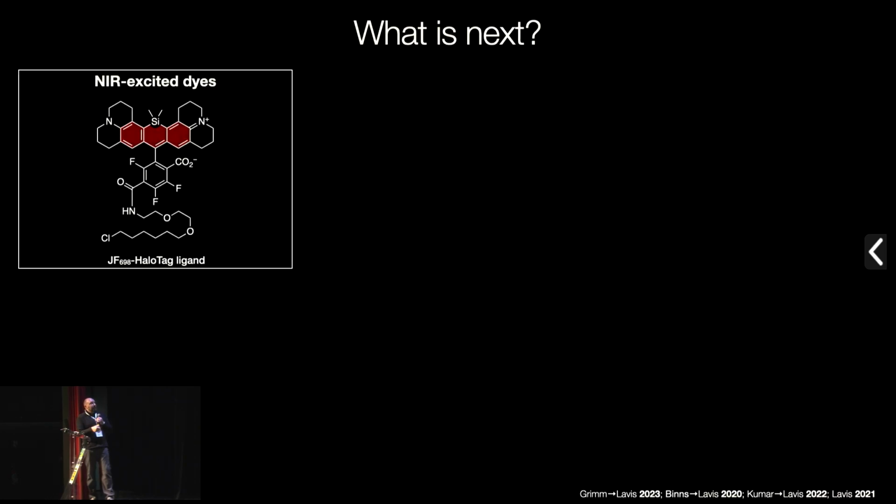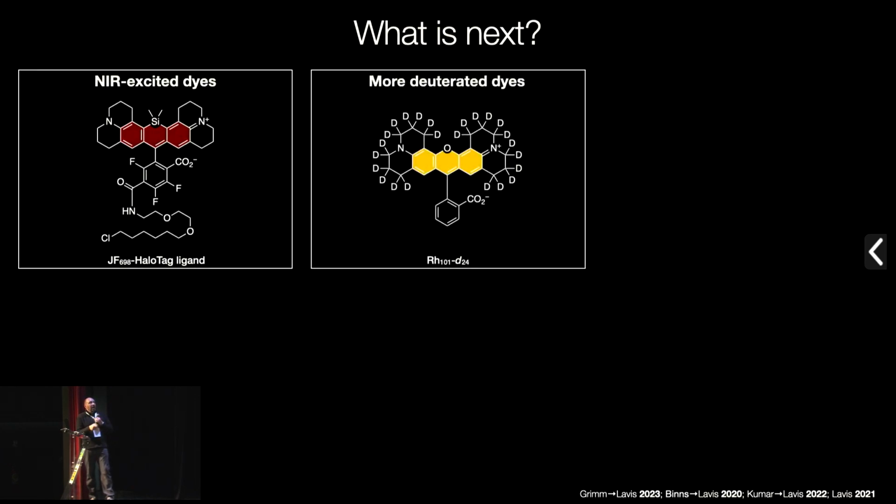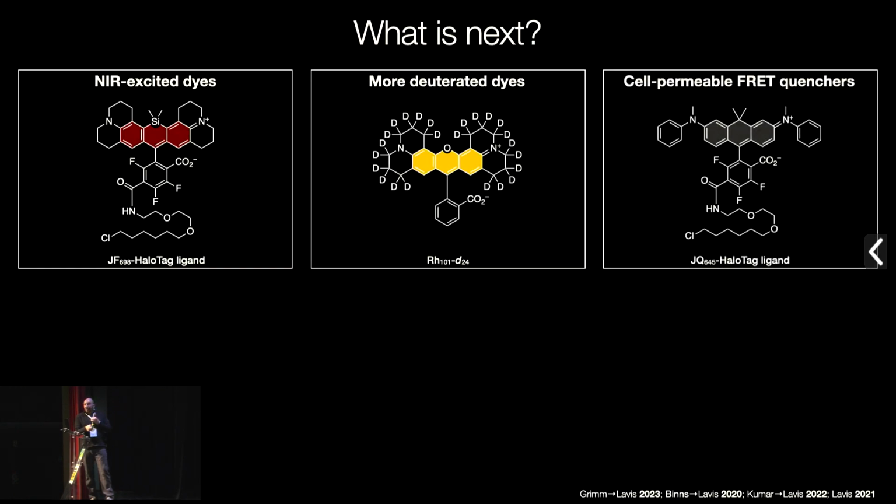We have also discovered some new near-infrared excited fluorophores. This is JF698, much brighter than anything out there. We've been making more deuterated fluorophores. We've become quite interested in revisiting this old structure, these duality-containing dyes. I will say, it's nice to be at Janelia because making the starting material for this dye was a $20,000 experiment. And so sometimes deuteration can be a little challenging, but hopefully we can still give these dyes away if they prove useful.